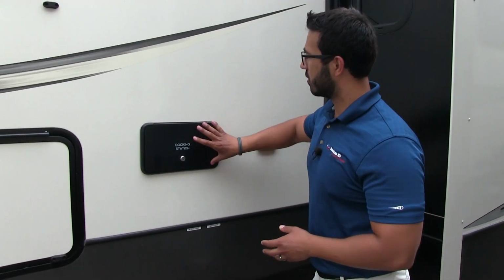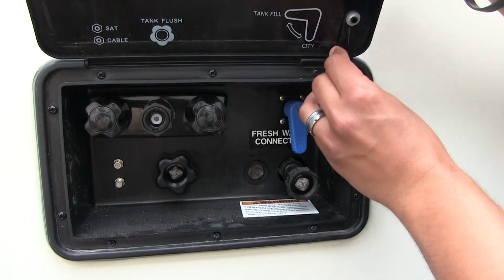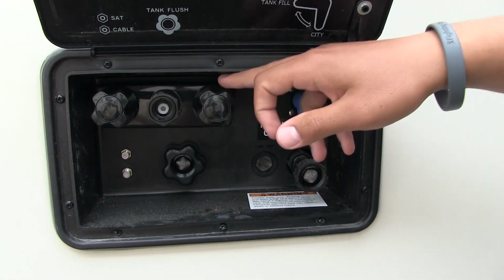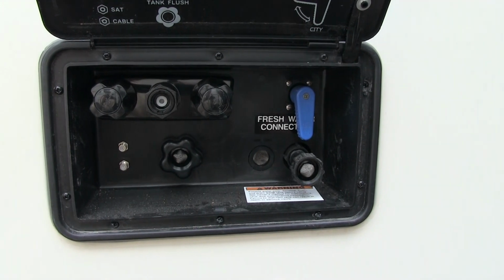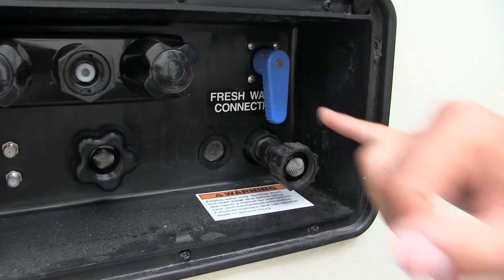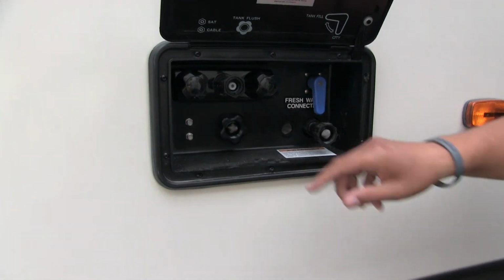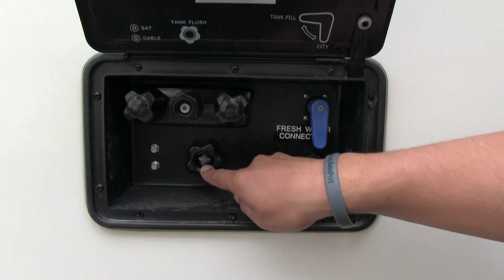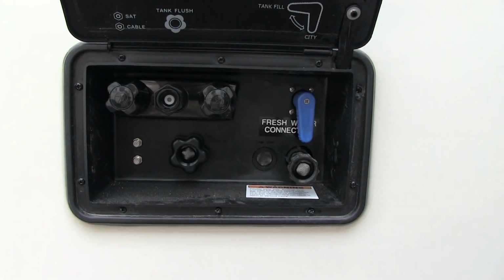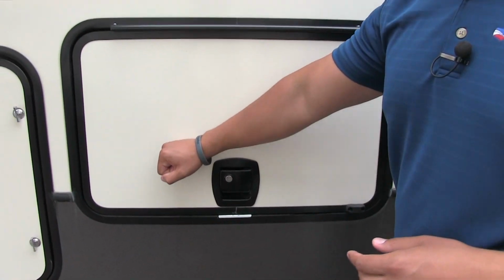On the off-door side, you'll notice the convenient docking station here. You can just lock this in place, and you can take a look at some of the items in here. You have your outside shower with both hot and cold water access, your water inlet right here, and it's nice and easy to switch that depending if you want to have city water or fill up your tanks. You also have a black tank flush over here to the side, and your cable and satellite inlets right next to it.